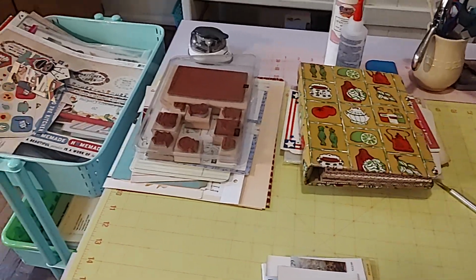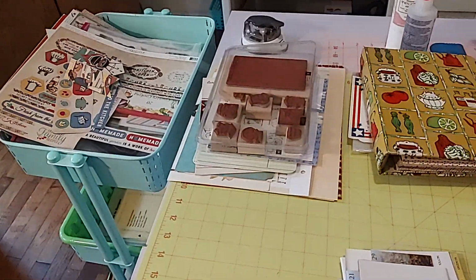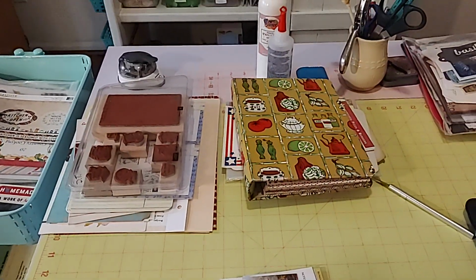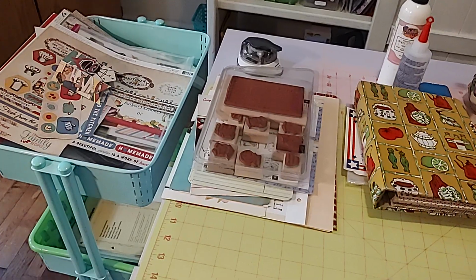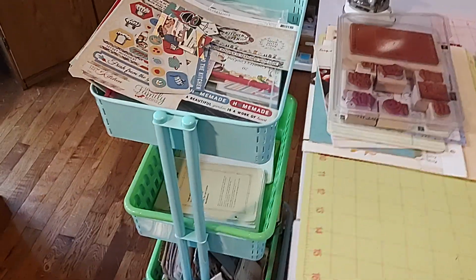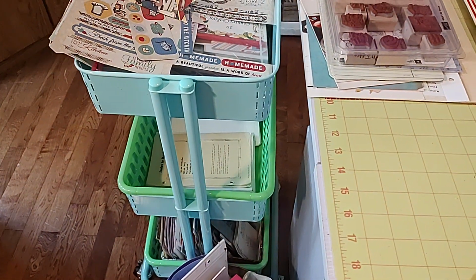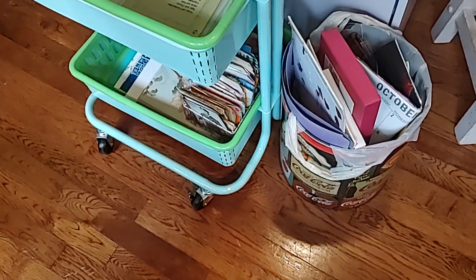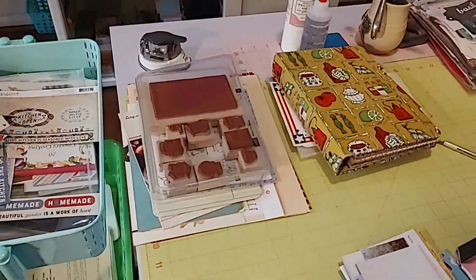So I really like using my rolling cart in that way, and that's a new thing I started since I am reorganizing things. I don't have room for another rolling cart in here, so this is it. So I'm just trying to maximize the space that I have in this room. On the bottom, I still have other miscellaneous projects that I want to get to, and that's my trash can. So anyway, that's it for this week.